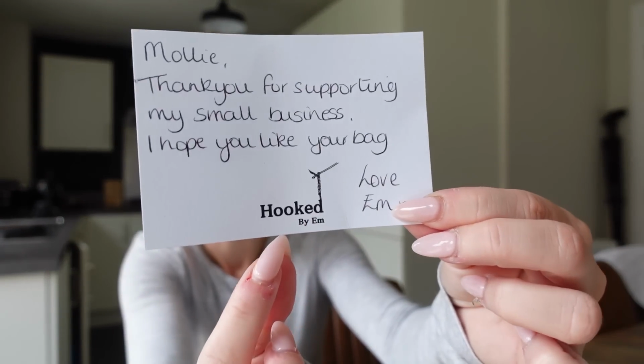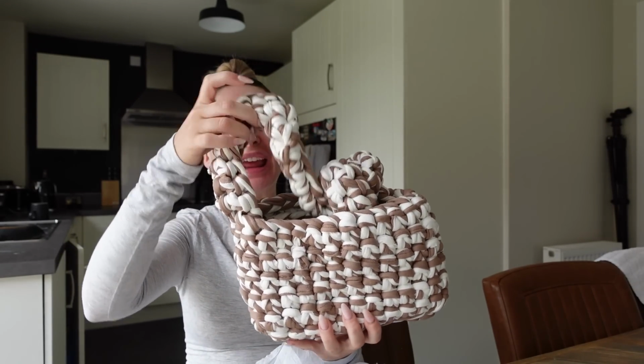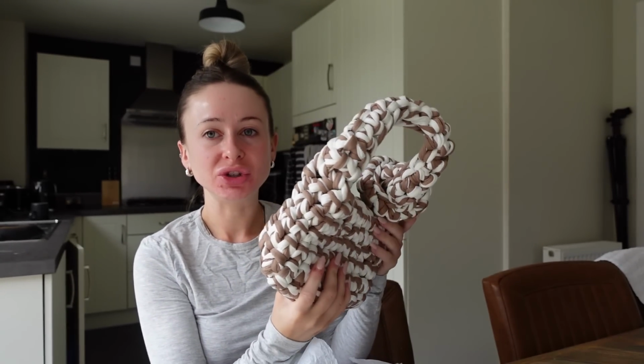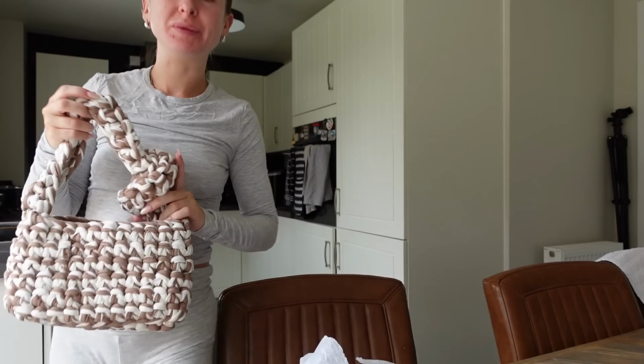So, the small business is Hooked by M. I'll leave her Instagram and TikTok on the screen. I'm pretty sure it is just Hooked by M though, that she makes. Oh my god. The most stunning bags. They're crocheted out of recycled t-shirt fabric. Look at that. Oh my god, I'm obsessed.